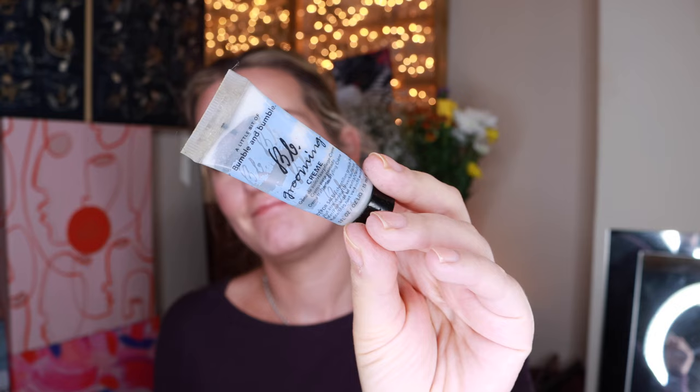Last but not least is a sample from Bumble and Bumble. And this is BB Grooming Creme. I used it because I had it. Did it do anything to my hair? I did not notice. I most certainly wouldn't be repurchasing it. I don't really buy styling products to begin with very much. So yeah, no, thank you.